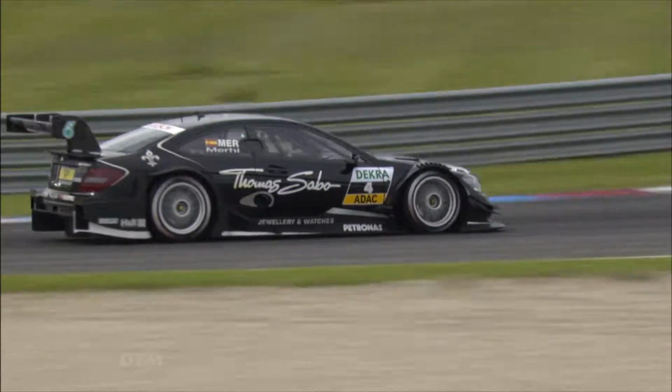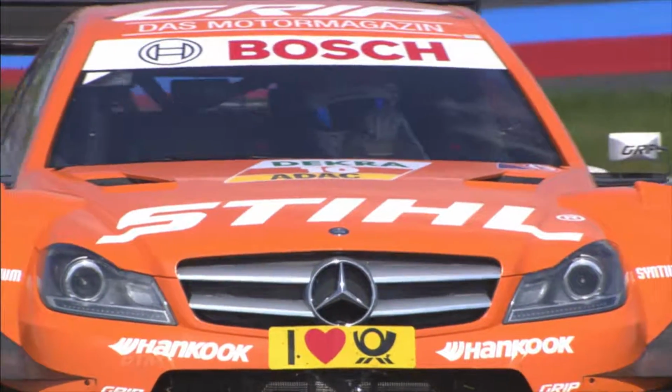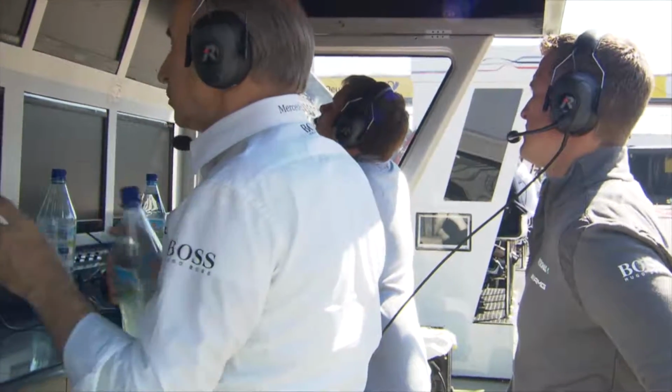In total, 5 Mercedes-Benz drivers in the top 10. A good day for Mercedes. Here's Vitoris again. I think we had a tendency in Spielberg already to show a little bit more pace on the Saturday, and today we showed that we improved again, and I think the direction we took is the right one.